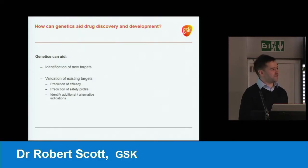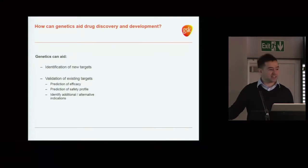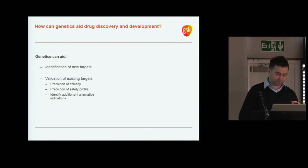And what do I mean by validate? Well, what I mean is that it might help us predict efficacy. So does our target have a desirable effect on our disease of interest? Could we use genetic variants to predict safety profiles? So not only our disease of interest, is our genetic variant associated with a whole host of other diseases and with adverse consequences? And maybe genetics can help us identify additional or alternative indications.